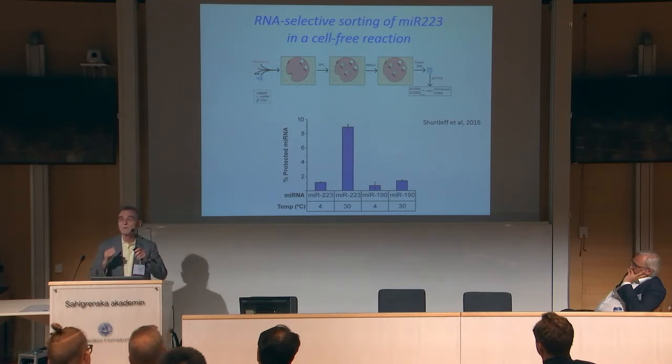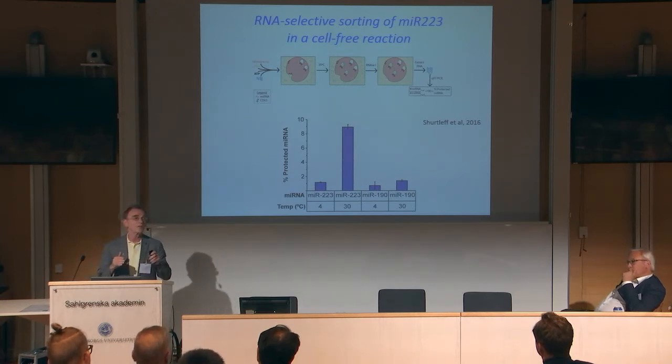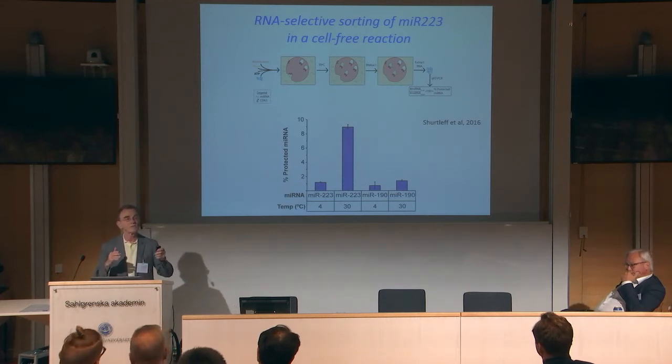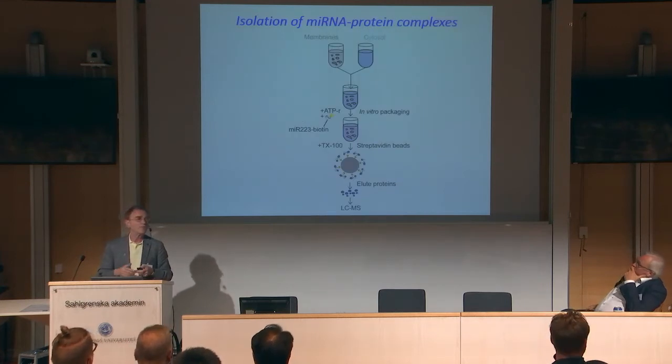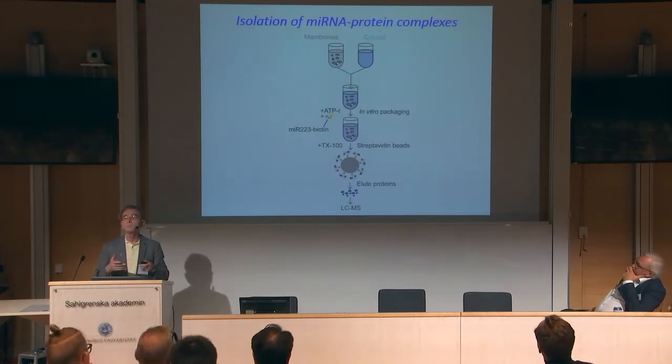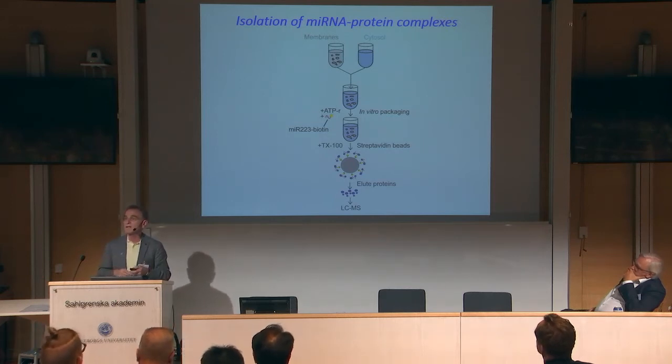So this really gave us confidence that we were measuring something of physiologic meaning. We were sorting RNAs into vesicles formed in vitro. Now, one obvious means by which an RNA could be distinguished from another one is by the intervention of some kind of RNA binding protein.